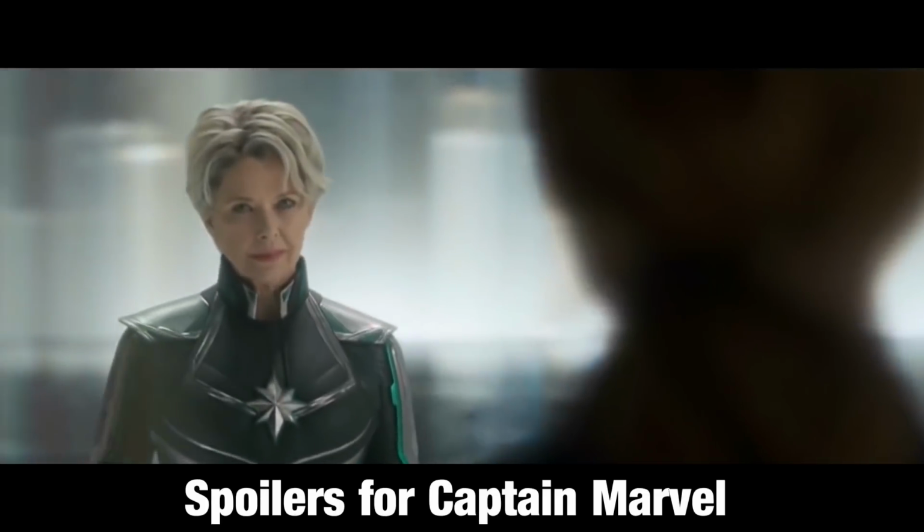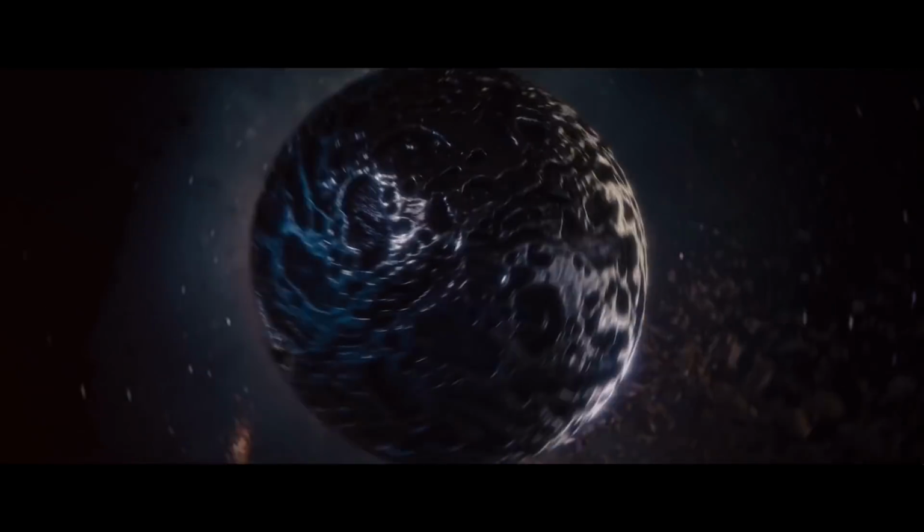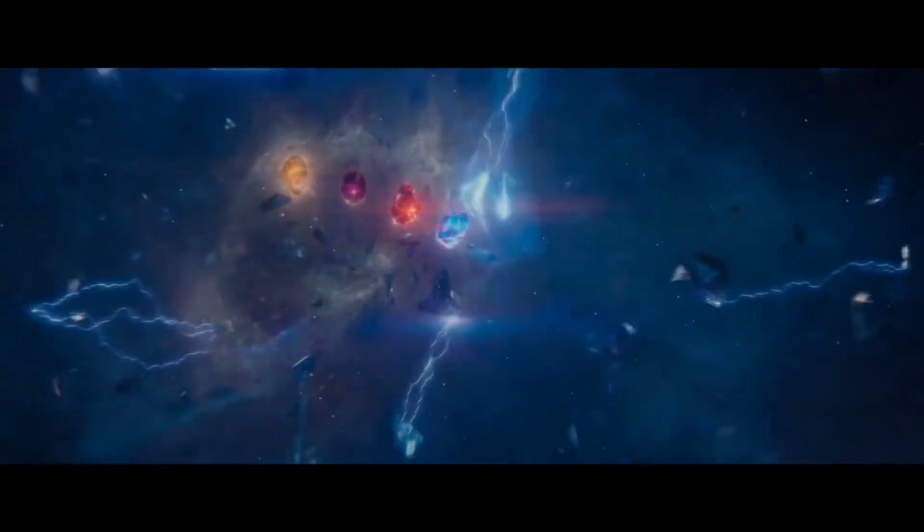The Tesseract or Space Stone makes an unexpected appearance in Captain Marvel. Confused? Well, don't be, except maybe a little bit as we follow its movements from within the timeline of the MCU. Right, so chronologically, to its origins, we have to go back, before the 90s, before World War II, before Infinity War, obviously, to the dawn of the universe.